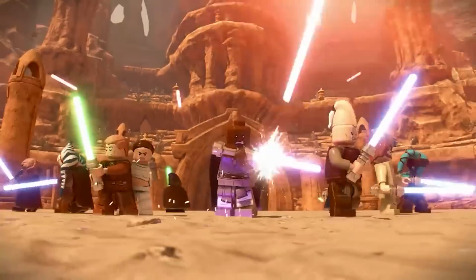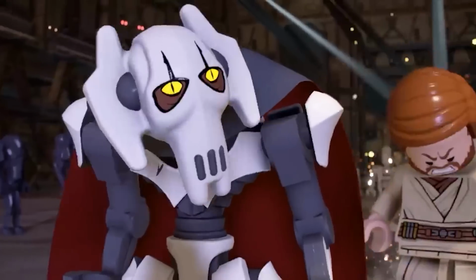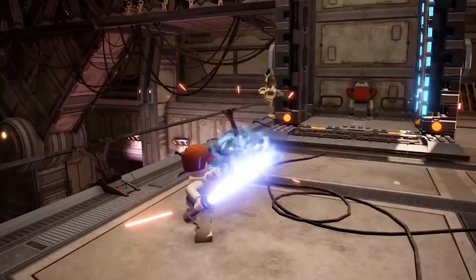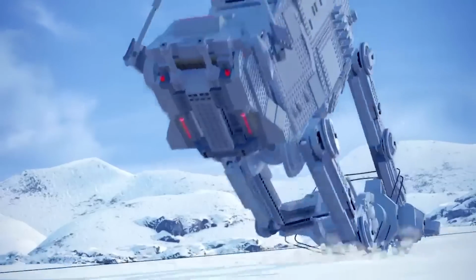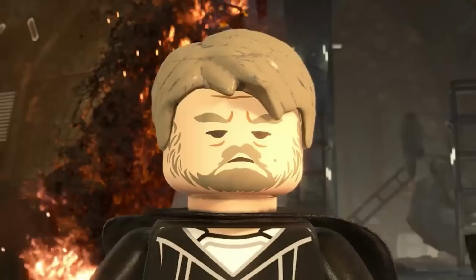The game features both ground-based and space-based gameplay, with epic battles and thrilling chase sequences. One of the most exciting features of this game is the ability to choose your own path through the game. Players can start their adventure with any of the 9 main films, and then continue on to any of the others in the order they choose. This makes for a truly unique and customizable experience.